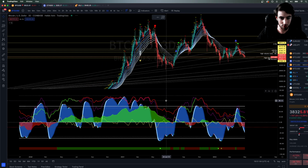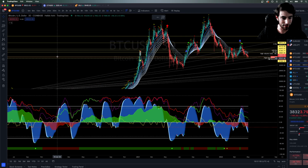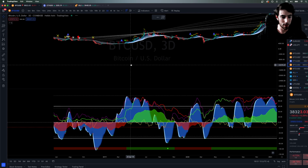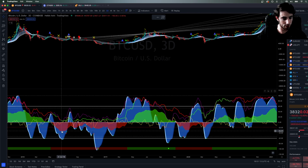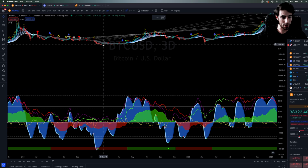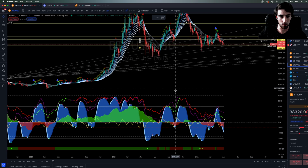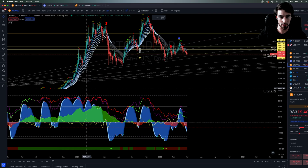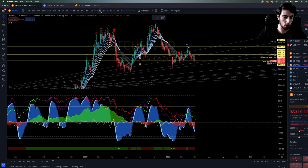If you really backtrack, the last time we were kind of like this, January 2020, you came down a bit more. You were recovering, you came down a little bit more. The main point here is you could come a lot deeper into the red before you really bottom out. And it's looking really similar to that. Brings you down a lot more.